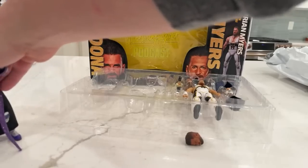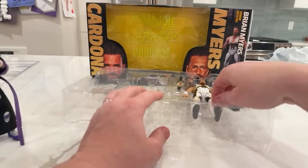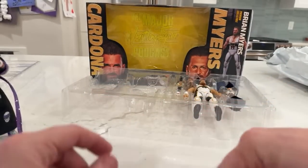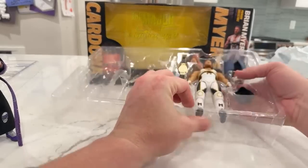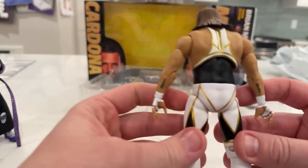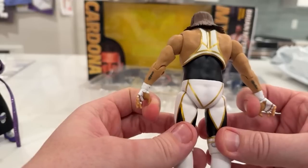You can also put the belt on Matt. Let's put him off to the side. It's time. I got a date with Destiny here, who also has middle finger hands. The most professional wrestler, Brian Myers. First thing I went to look for. My tattoos are there. Very important to me.